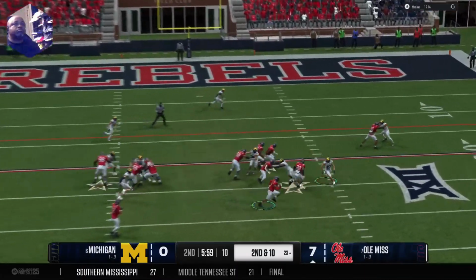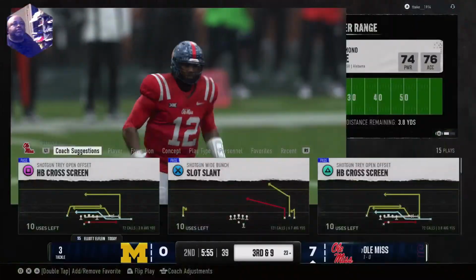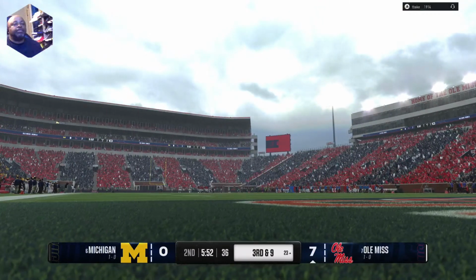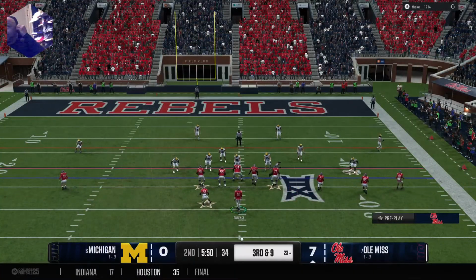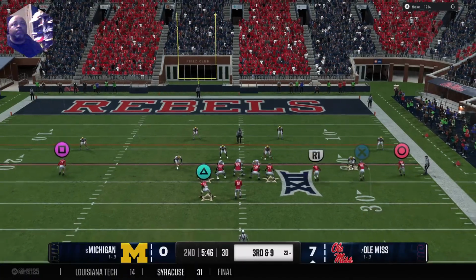They flip it to him on the jet sweep. Stopped short of the marker after just a short gain. Gain of 1. 3rd down coming up. So now it's 3rd and short from the 23. Potential 4 down territory. Let's see what the 3rd down call is.